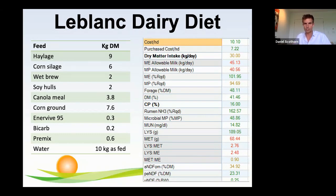This is actually the current diet of LeBlanc Dairy Farm. On the left side, you can see these are all individual ingredients that are added to the TMR. This farm chose not to do a premix of these dry commodities here. They decided to just individually add each one of these ingredients. Seemed to be the fastest way for them to do it.